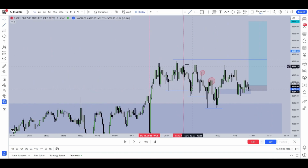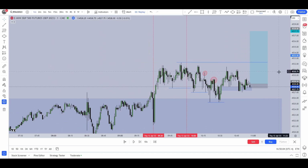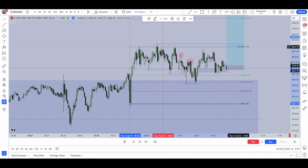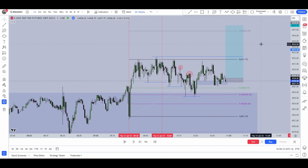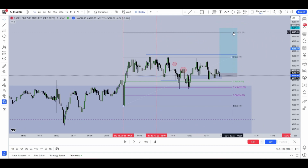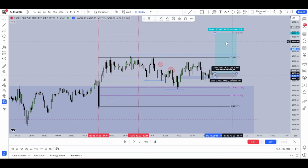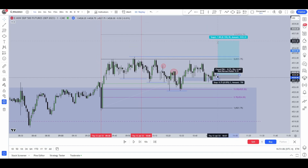We had a high of the day here, but I don't know if I'm an idiot or not, I drew this out. So we had another target right here, the minus 0.5 standard deviation up here. That was my first target. I wanted a bigger profit target than this, so I reached for this.